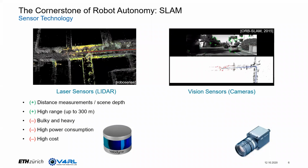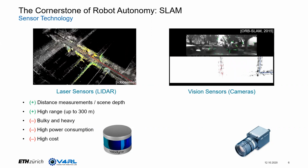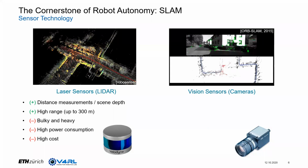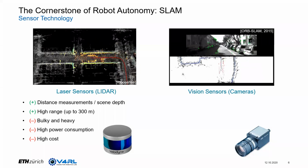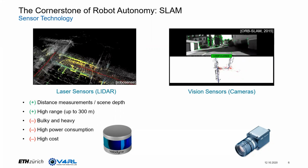A nice characteristic of laser sensors is that from the laser rays, we directly get the distance of our scene, the scene depth, how far a point in space is from our sensor. State-of-the-art laser sensors for robots go up to quite high range, for example, up to 300 meters.